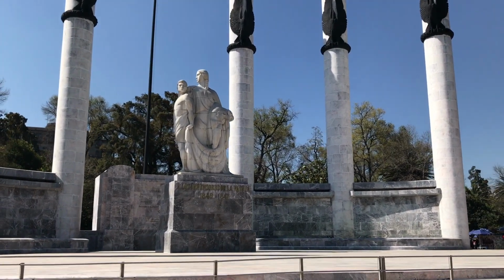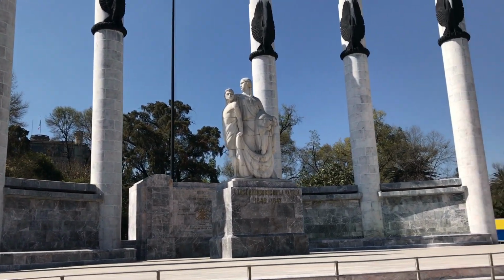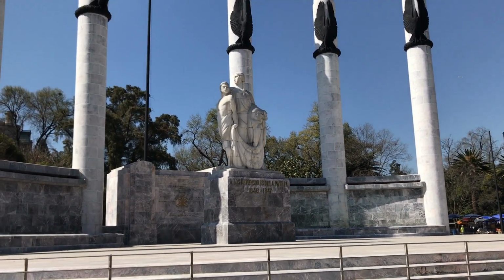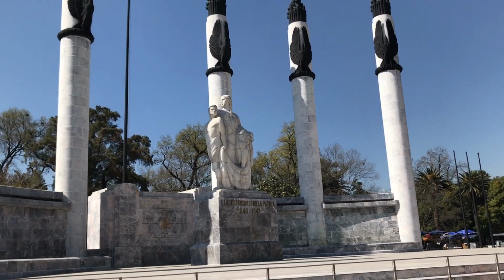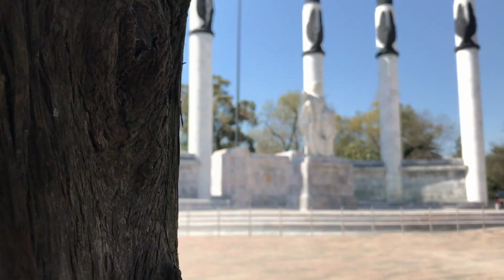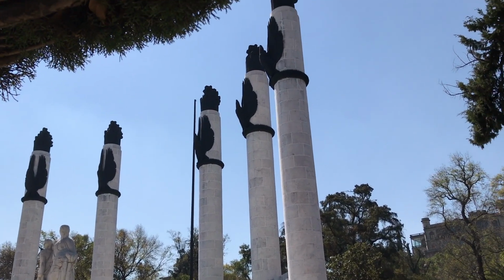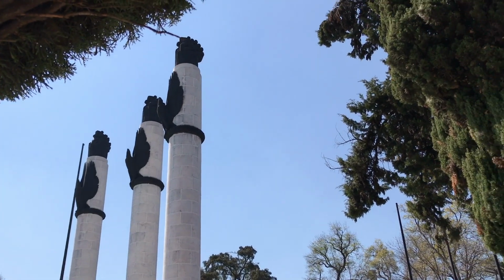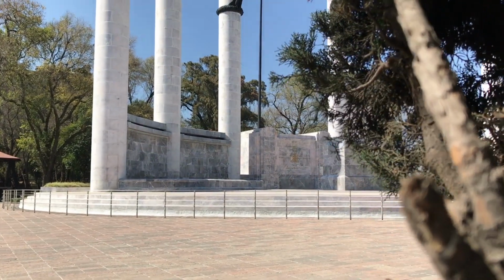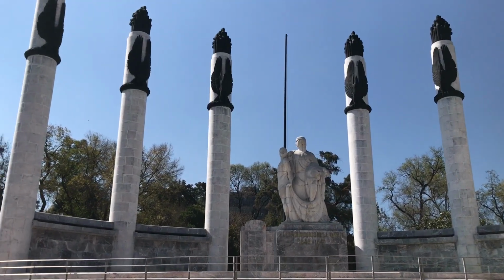The hemicycle is formed by six white columns that protect the figure of a woman whose right arm proudly hugs a young man, and in the free hand, a flag. The monument was designed by the sculptor Ernesto Tamariz and the architect Enrique Aragon. It is sober and cold, built in white Carrara marble that stands out throughout the work. The monument was inaugurated in 1952.